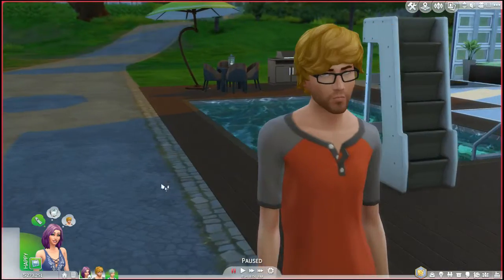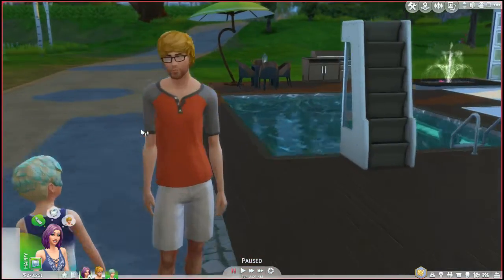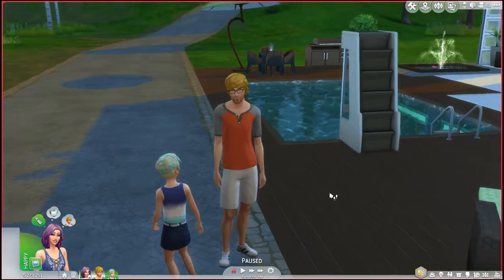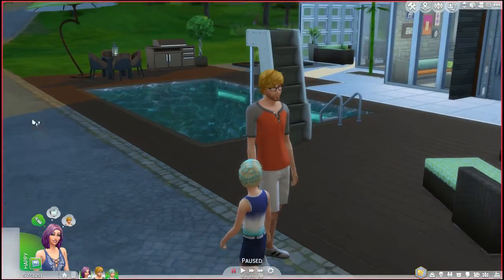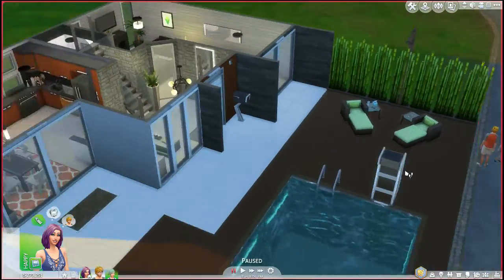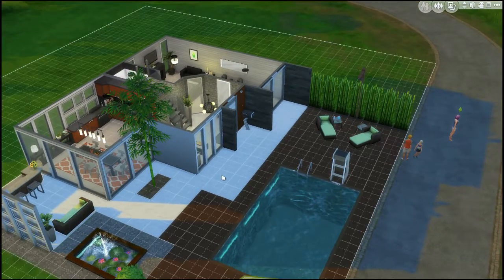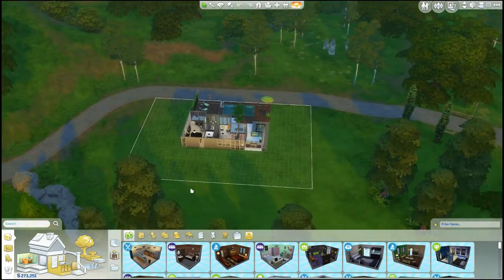And then this is the dad. He's looking very upset. He has the male hair that we got and the shirt and the pants and no shoes for males. So, yeah, no shoes that are from this pack. And his name is Sean Boone. And this is their house. We probably won't be doing very much with it. But, yeah, let's start exploring some of the new stuff.